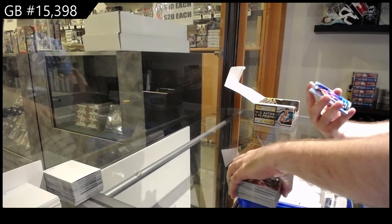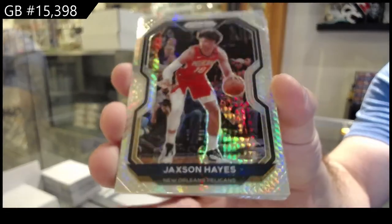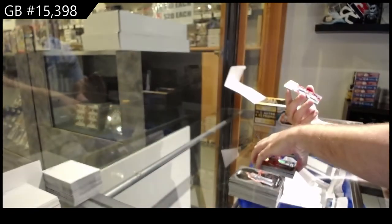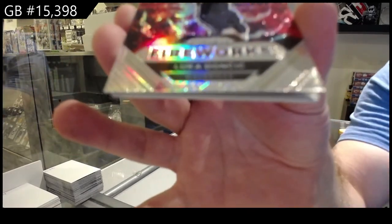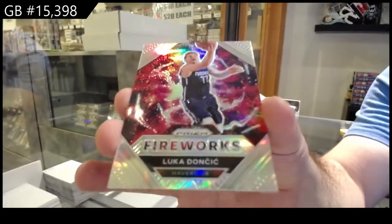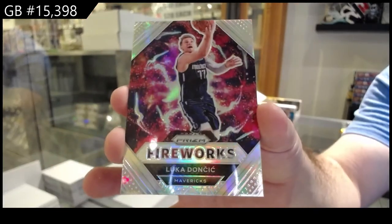Hyper silver for the Pelicans of Hayes. Jackson Hayes, hyper silver. We've got a silver fireworks Luka Doncic for the Mavs. That might be pretty decent too. Luka Doncic.